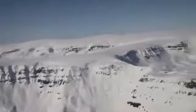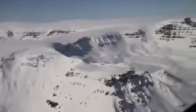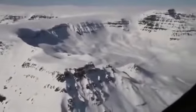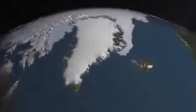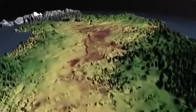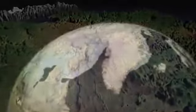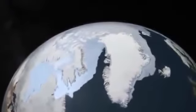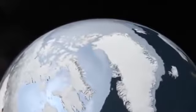At 3 kilometers thick, Greenland's ice sheet is a monumental formation built over successive ice ages and millions of years. It's so heavy that it has pushed much of the island down below sea level. And yet today, scientists have begun to wonder how resilient this ice sheet really is.